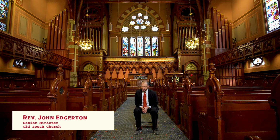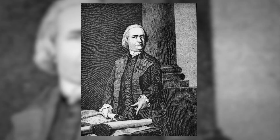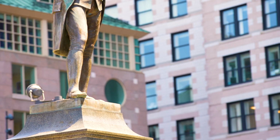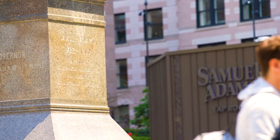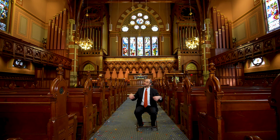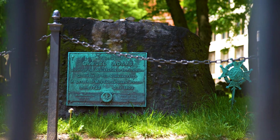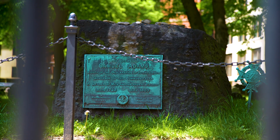Old South is a place that we value very strongly being an active part of the community. Samuel Adams was a member of the church. His job for the revolution was a rabble-rouser. He would be supplied with money by the Sons of Liberty, and he would go out to bars and buy everybody rounds upon rounds of drinks and get them well lubricated, and then would start angrily denouncing the British and getting everybody riled up, and then send them out into the streets to cause trouble for the Redcoats.